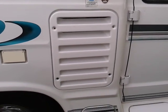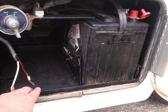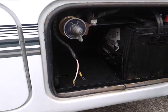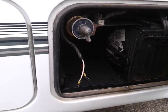Everything works fine. Another thing I had was this battery bay compartment. I made a video and posted on that, this was kind of rusted up, and it was just because it was old. I took it all apart, took everything out, sandblasted it, and painted it with Rust-Oleum, and it's fine now.